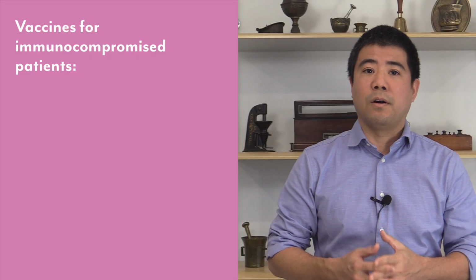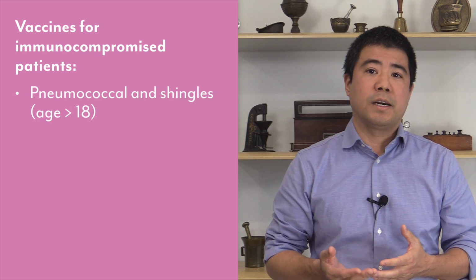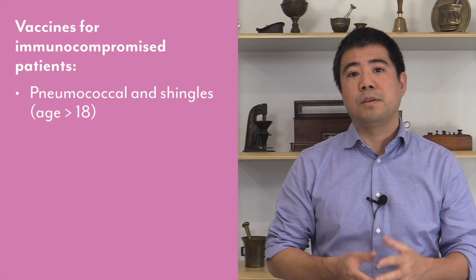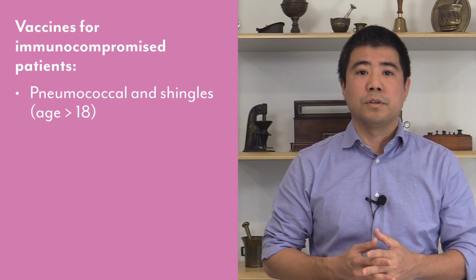The important thing to remember is that the typical age cutoffs that we think about for many of these vaccines frequently don't apply for immunocompromised patients because, of their immunocompromised status, they are de facto at higher risk for infection. So the big vaccines that I think about are pneumococcal and shingles vaccine. Normally we think about giving these vaccines at age 50 or greater. However, for immunocompromised patients, they can receive these vaccines even down to 18 years or older.